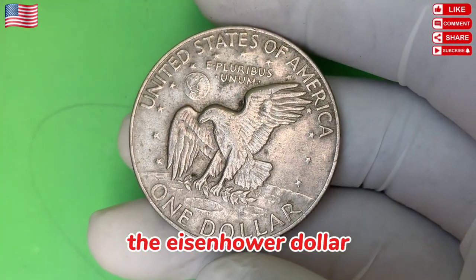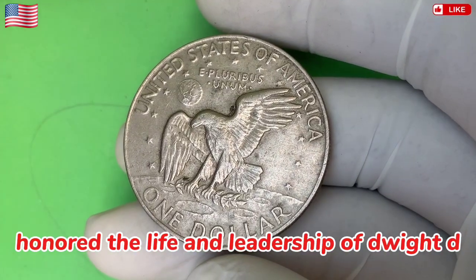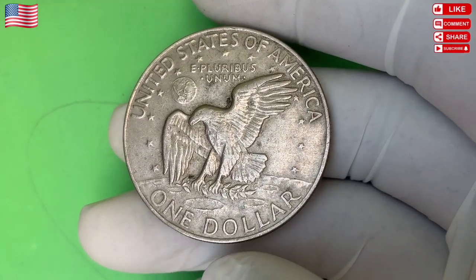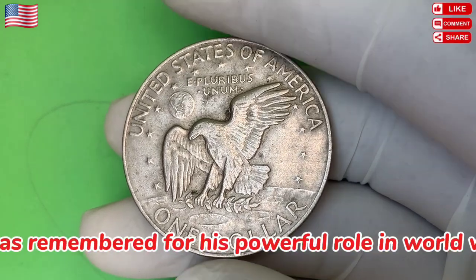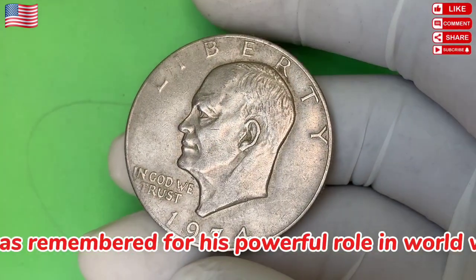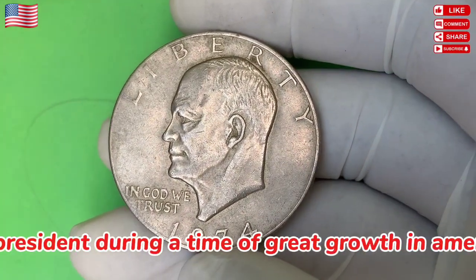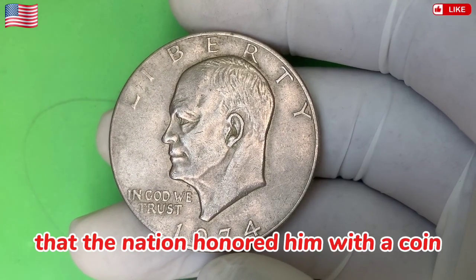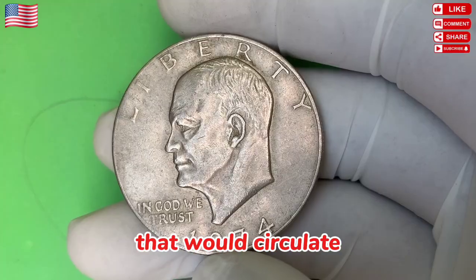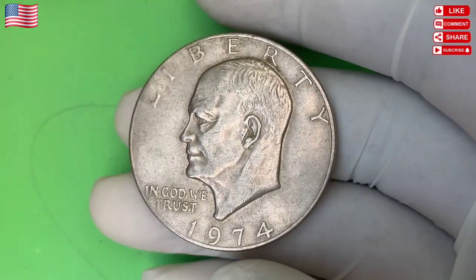The Eisenhower dollar honored the life and leadership of Dwight D. Eisenhower, who was both a five-star general and the 34th President of the United States. He was remembered for his powerful role in World War II and for his service as president during a time of great growth in America. It was only fitting that the nation honored him with a coin that would circulate widely and remind people of his legacy every single day.